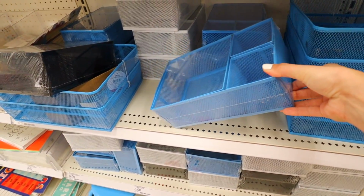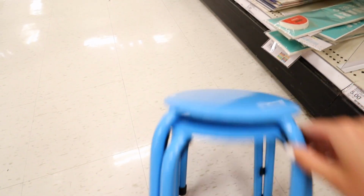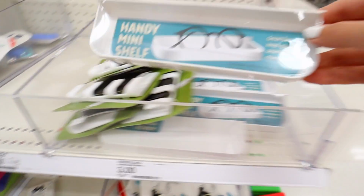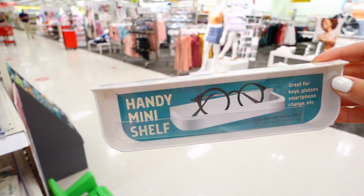There's also smaller shapes to work with, small stools for little toddlers if you need something like that. A portable sound machine for all of my moms, had to share that one, for $5. And then these I'm super excited about, and you'll see where I put them in a few minutes.